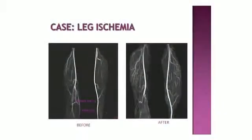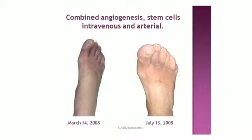And here you see leg ischemia. This is from Therapeutic in Bangalore. You see before and after, and you see after a short time, about 2 months, you see the new vessels coming in only by injection into the femoral artery. You see the foot here, that's a friend of mine from Chile, from Buenos Aires. You see before and after, it's coming up very fast that you can save these patients.